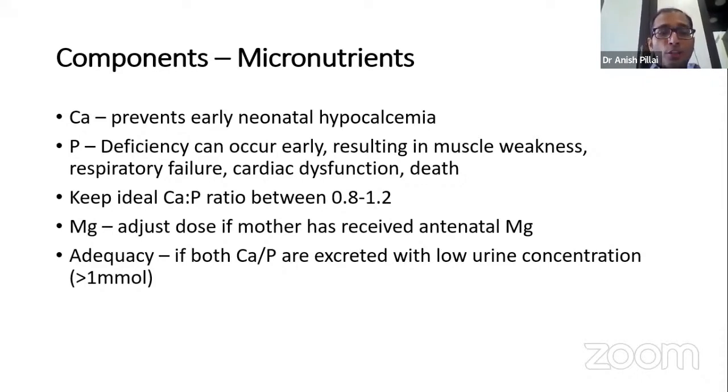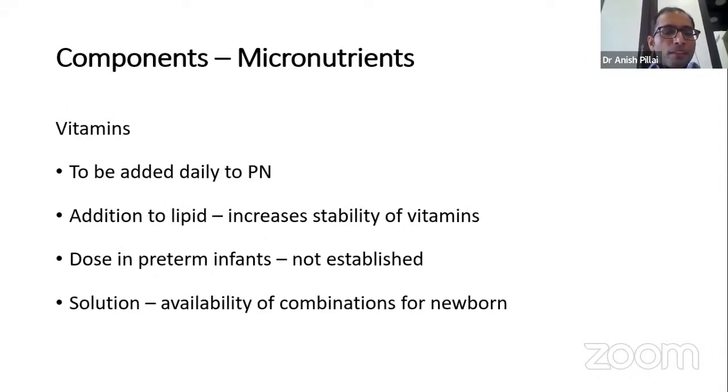The ideal way would be to check your urine calcium phosphate. And if it is slightly higher than expected, then you know that it's being excreted. So there is enough in the body. But practically, we don't usually practice that. So we just provide it in the ideal molar ratio, and we assume that the baby is getting it.